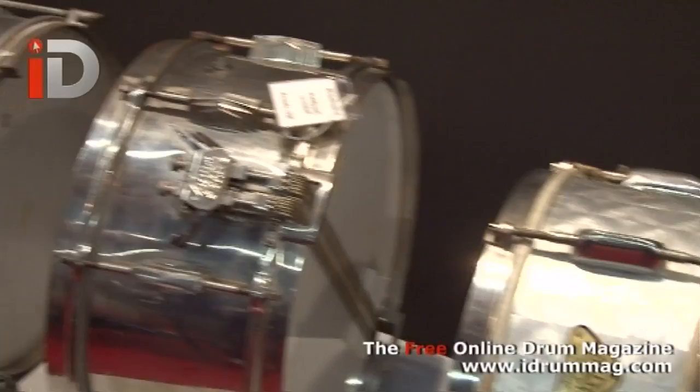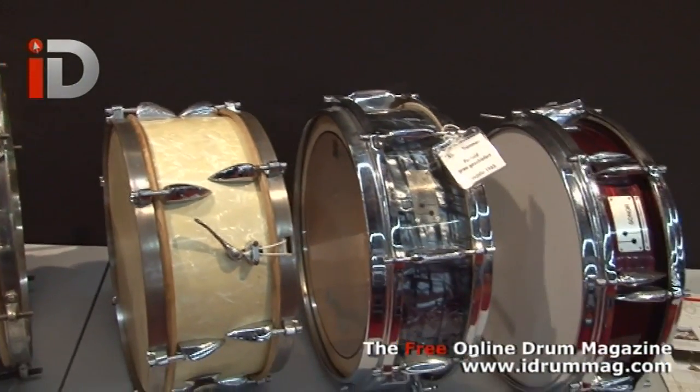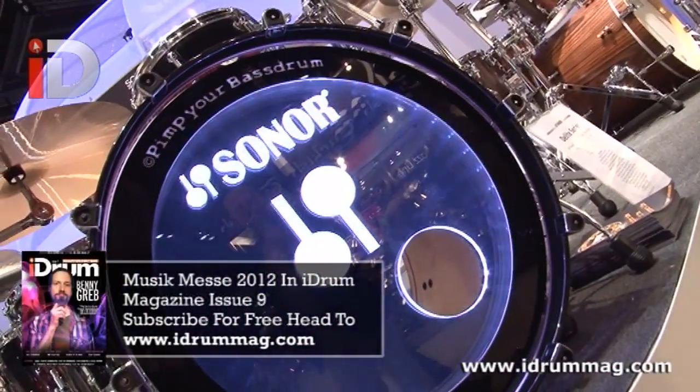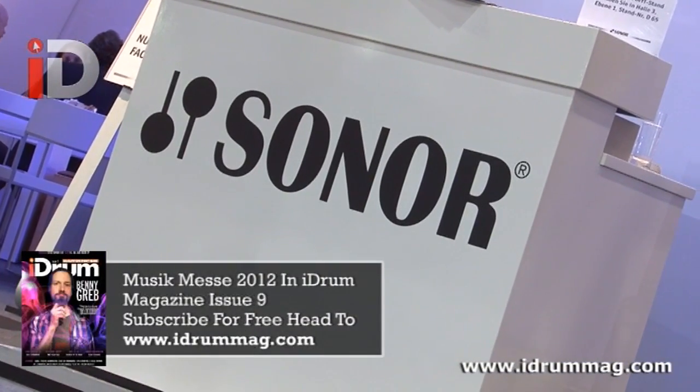Sonor, the company itself, was started in 1875 and managed to survive World War I, only to have their factory burned down. So they built another factory, and then at World War II, the factory was expropriated by the government of the DDR. So they not only had to rebuild, but then also relocate. So the company has basically had to reinvent itself 3 different times.